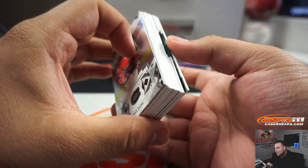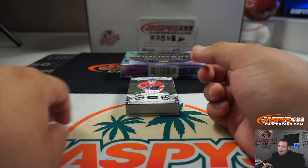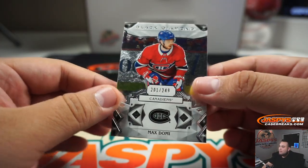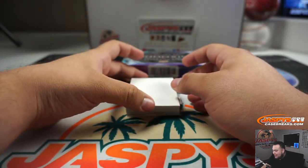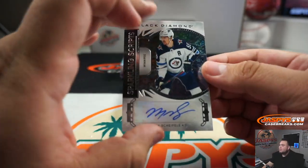Oh, Will, you like the fancy stuff. I get you. I actually love OPG Platinum. That's one of my favorites. Max Domi to 249. Ice was pretty bad, but how are the Kings able to score 3 goals then? On like less than 20 shots. Well, I believe Quick had to make like 30 something saves.